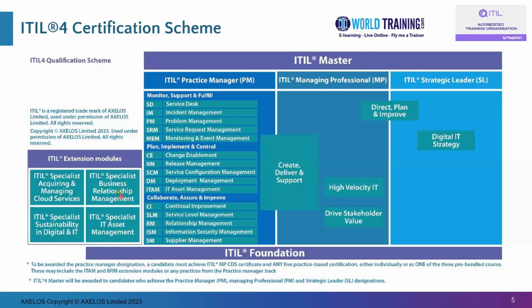Plus, if I add these two at the left, which are above the ITIL Foundation, we get the extension modules, Business Relationship Management and IT Asset Management. So these make it 17. Taking any five of these certificates will get you the Practice Manager automatically, provided you have also done Create, Deliver, and Support. And of course, Foundation is a prerequisite.